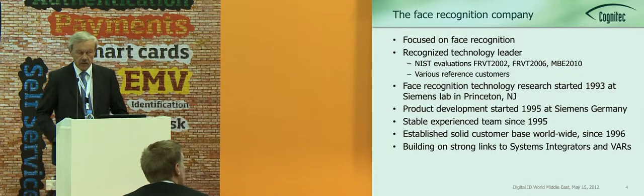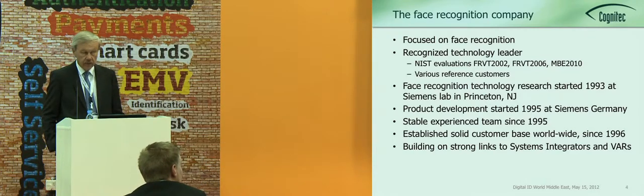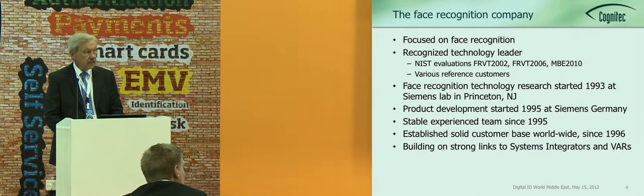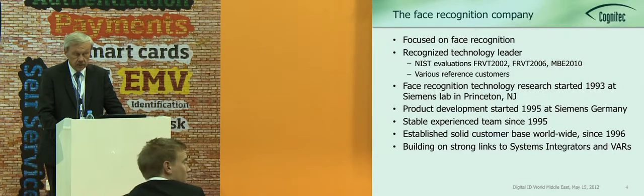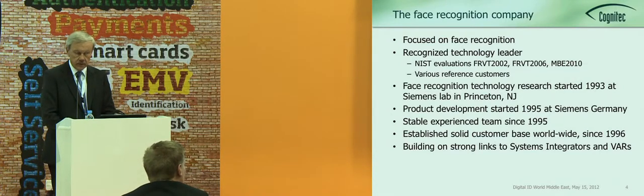Many people will say that they are a technology leader, but there is also some proof for us that we have indeed a leading algorithm, a leading technology. You may know that the American National Institute of Standards and Technology is testing biometric algorithms every 4 years, fingerprint, iris, and face recognition as well. So we participated in that test for the first time in 2002, and were the first among all the participants right away, and were similarly successful in 2006 and in 2010. NIST is actually preparing a new test for later this year, so we're looking forward to that test.